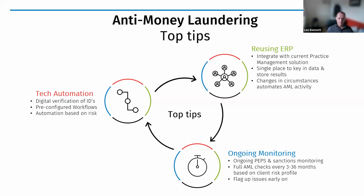As an example, the Money Laundering Directive has endorsed the use of electronic verification from reputable sources. Mobile apps for clients to verify their ID and themselves, so you can utilize this to reduce having to see people face to face or having to chase documents. Digital verification of IDs, pre-configured workflows, and automation based on risk assessments can significantly enhance the accuracy and speed of your AML activities.